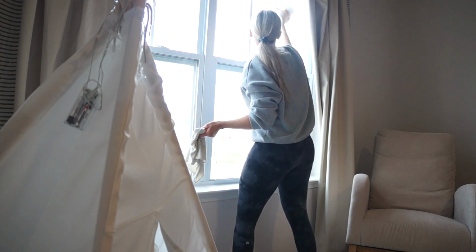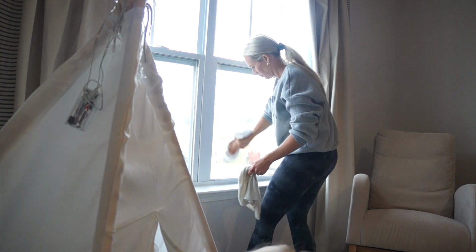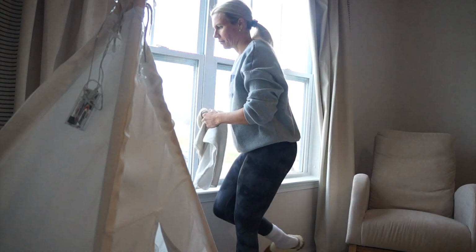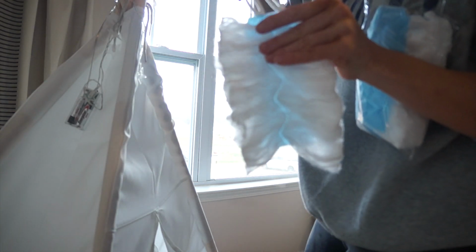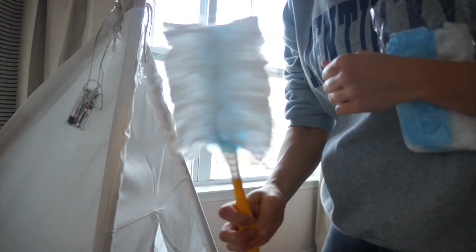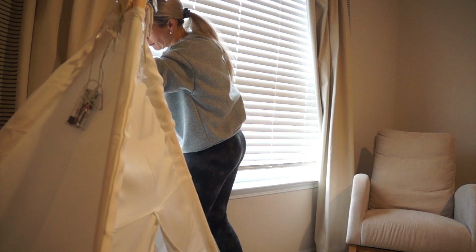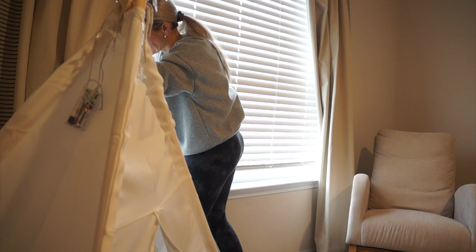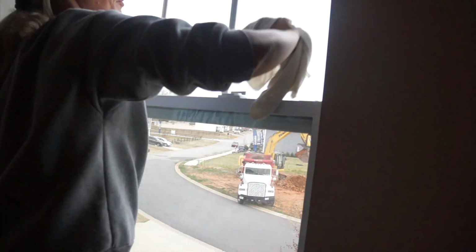We're in a new build, so there is construction right across the street, right next to us, just constantly building houses all around us. I think that makes it a lot worse than it normally would be, but they look so much better. Again, you will see later on my teenager's room. Holy cow, his window was so bad. But I'm gonna quit rambling and let's get some spring cleaning motivation going.